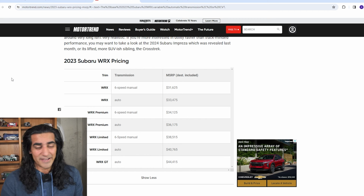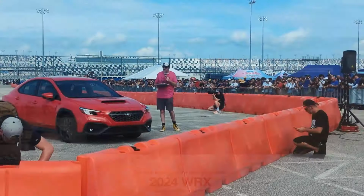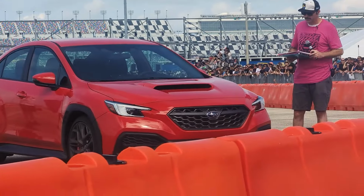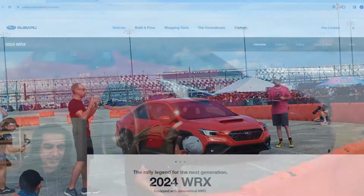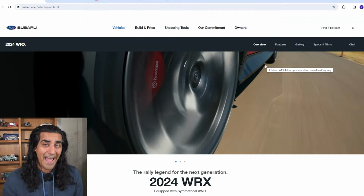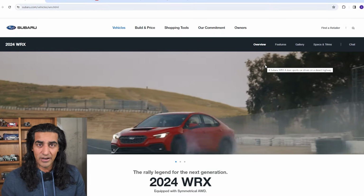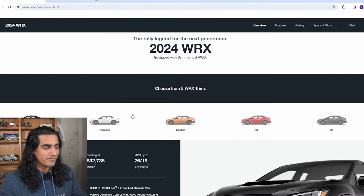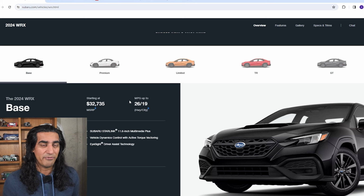Fast forward to SubiFest last year, that turned out to be true. The WRX TR was announced, and this was an even more performance-oriented vehicle, manual only, that is now coming with the Eyesight. There's a lot to talk about on the WRX TR. I have done a few videos on that. I'll link one up here somewhere on these corners so you guys can check out everything related to just the TR. But today, I want to look at the price changes of the WRX for 2024 and what we are adding.